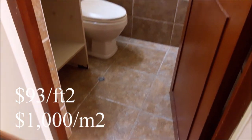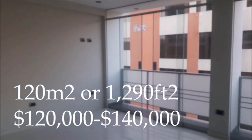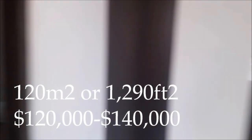Or instead of buying a home, we've been seeing a lot of departamentos, which are kind of like a condo or a flat. These are less costly. We've found that you can find a 3 to 4 bedroom flat, which runs approximately $1,000 per square meter. We've seen several flats that have about 120 square meters or 1,200 square feet for between $120,000 and $140,000. There's a lot of new construction in Yanahuara, so there are a lot of flats available.